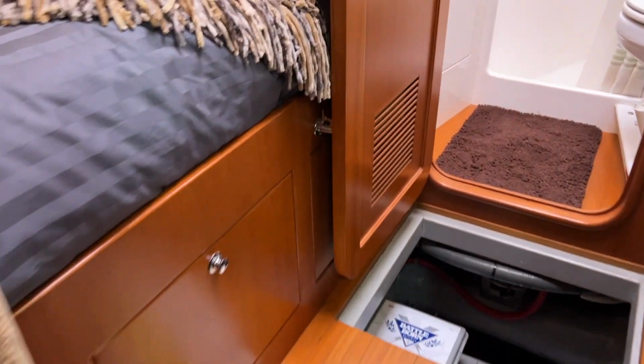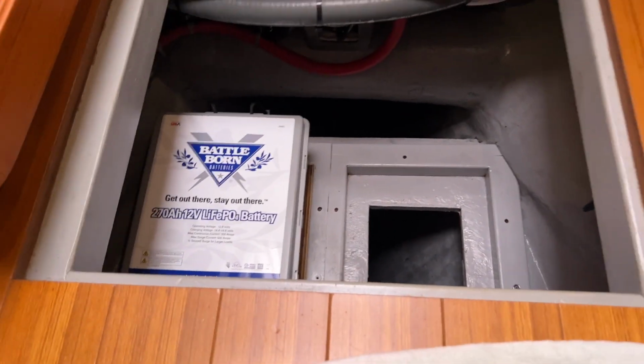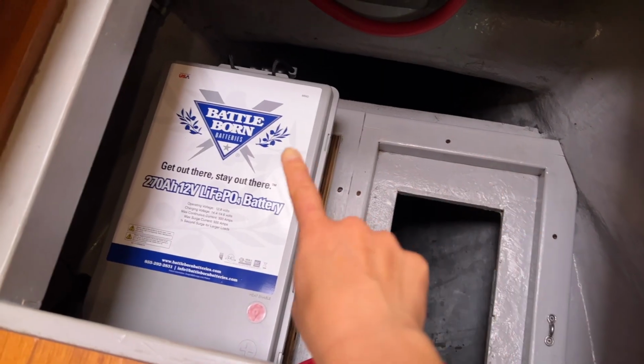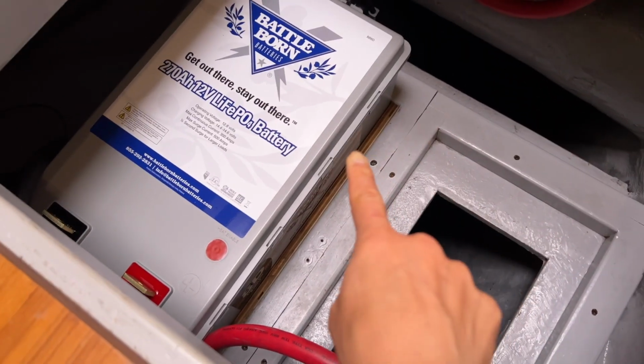Oh, they don't actually sit in something. They do, they're sitting in a little pocket. There's a board that goes over the top to lock them in place. Okay, so they do sit in a pocket, and a board locks them in place.